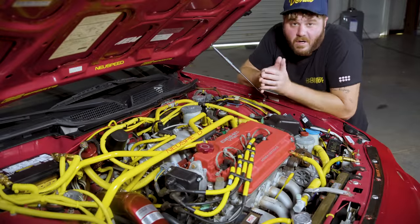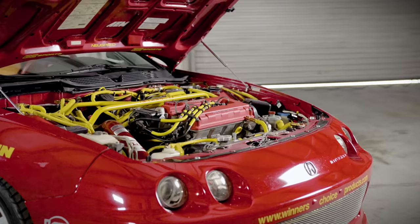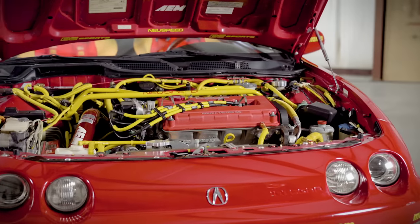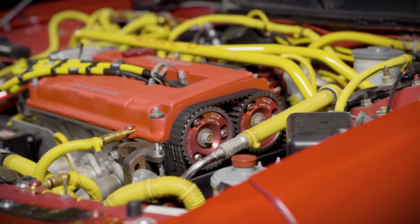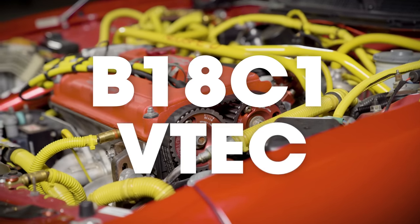Now this was a show car, so the engine bay is just as pretty as the exterior because it's not just what's on the outside, it's what's on the inside that really counts. Even for big Hollywood actors like this Integra and me. But don't think for a second that the engine's just been dressed up. The GSR came equipped with the legendary B18C1 VTEC engine.